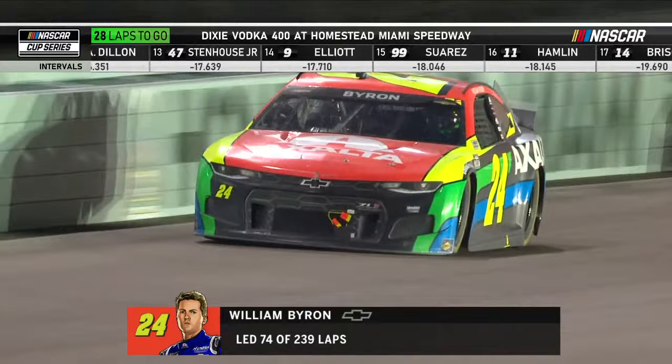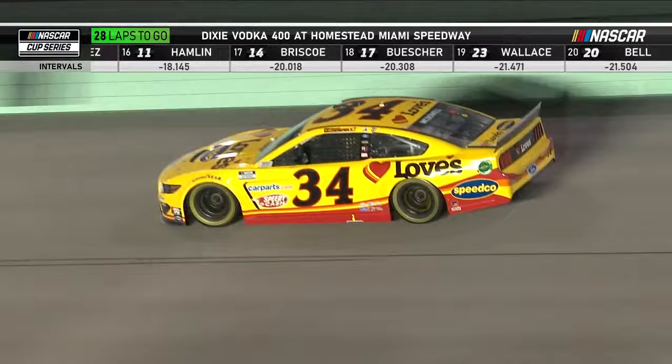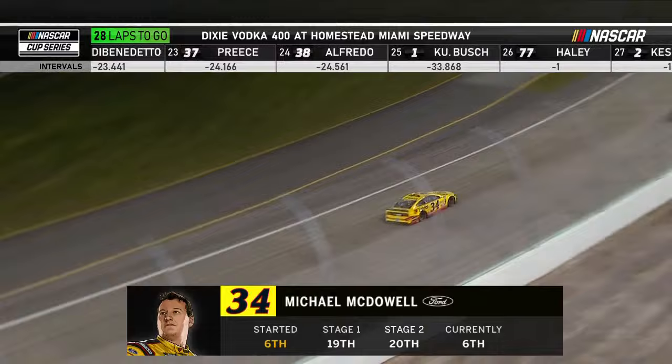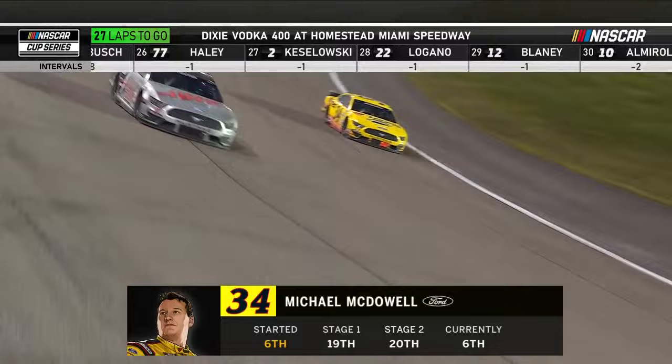Now, let's check in on Michael McDowell, currently sixth, talking about fuel mileage. Right now we are 1 gallon to the good, 1 gallon to the good. Long way to go. Take care of your stuff. Pulling away from guys out back. Whole gallon. Gallon. Yeah. I can do a lot with a gallon.